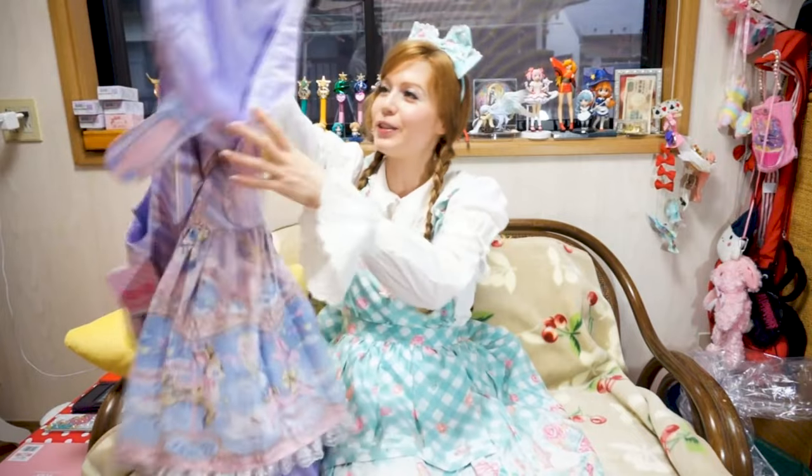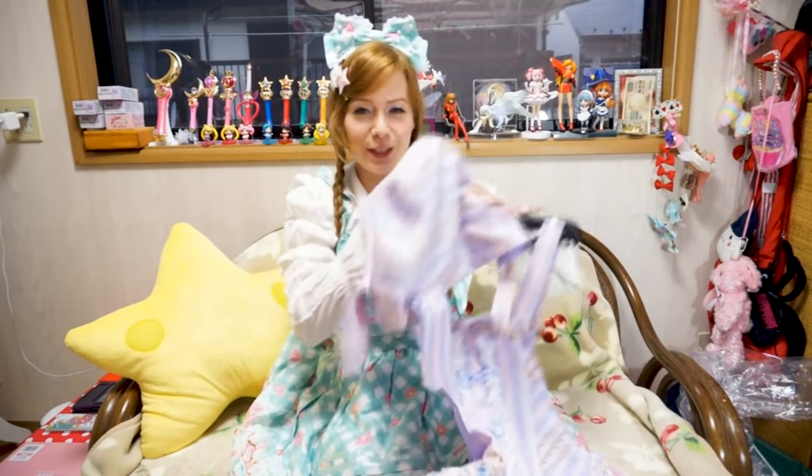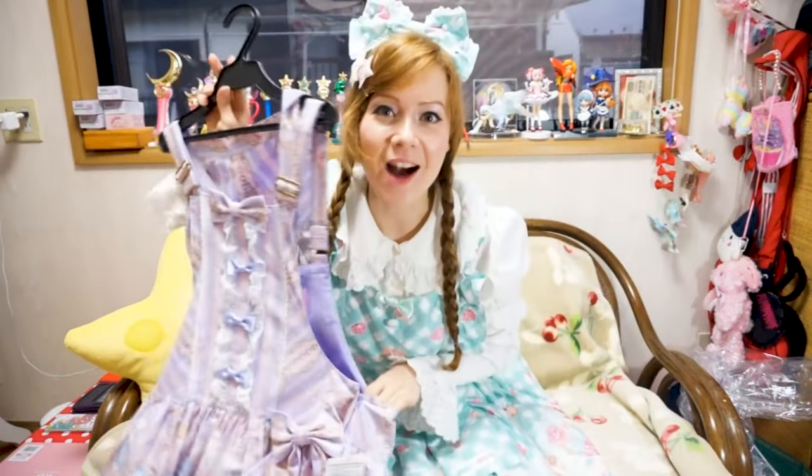Oh, you're so cute, you little bunny. Yay! Oh no, the battery is running out. Maybe this is the only dress I can show you today. Hey, it's awesome. Okay, let's wear this.